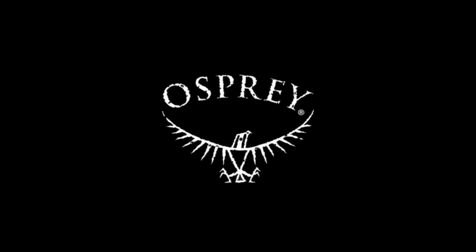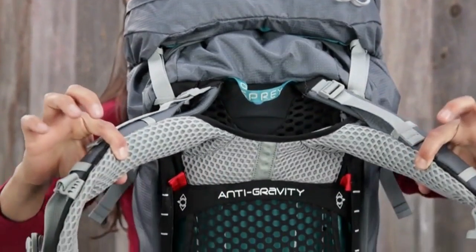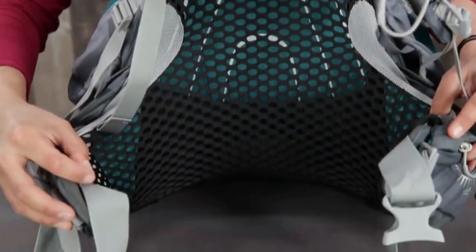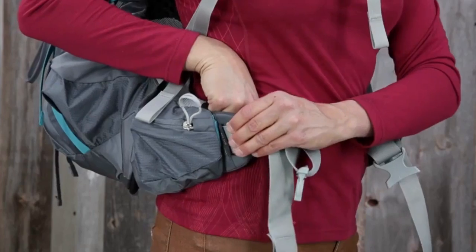Number 1. The Osprey Atmos AG 65 Liter. This backpack has a comfortable anti-gravity suspension system that distributes weight evenly across your body, reducing fatigue and strain. It has ample storage space with a recommended weight capacity of 50 pounds. It also has multiple pockets for organization and comes with a free rain cover.